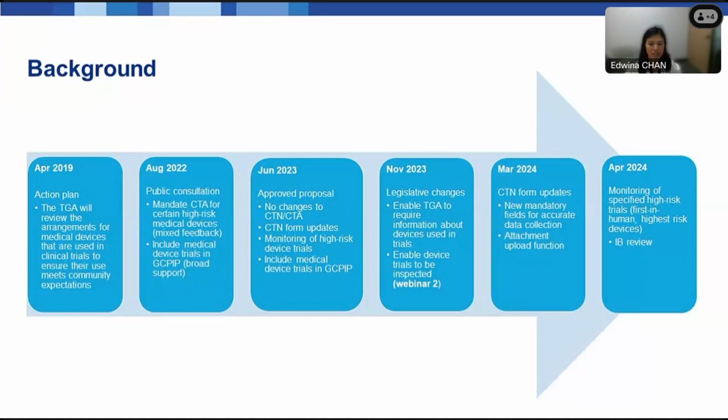So supporters responded that this would raise public confidence, align better internationally, and they also noted variability across human research ethics committees with regards to medical device expertise. However, concerns were raised that the proposal could act as a deterrent to clinical trials in Australia, beyond just those that would be regulated, and that there were no concerns with the safety of trials in the current system, with the TGA review potentially replicating the work of ATREX. The second proposal was met with broad support.